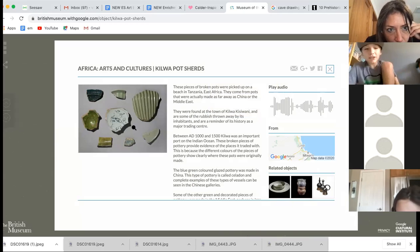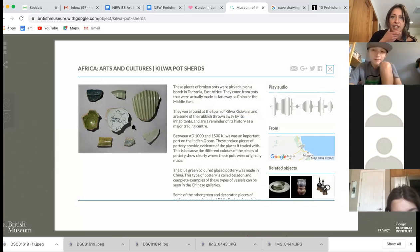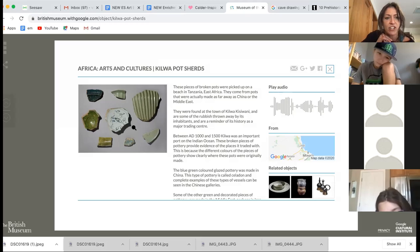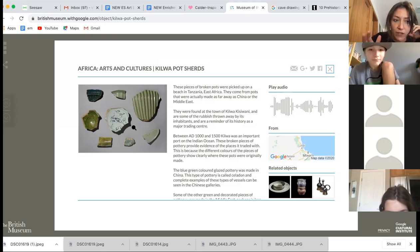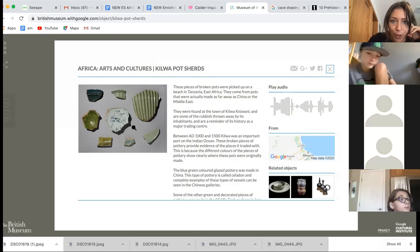How would they know that that's super old if it's just shards, like an old plate or something? That's a really good question. There are specialists whose whole job is to preserve these types of things and learn how to date them. There are different methods, and we'll touch on that next class so I can study up and give you the right information. They usually can't tell exactly, but they can figure out a ballpark of how old things are.